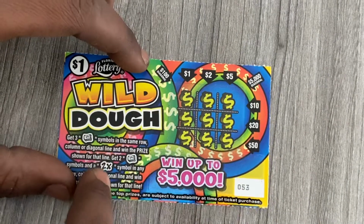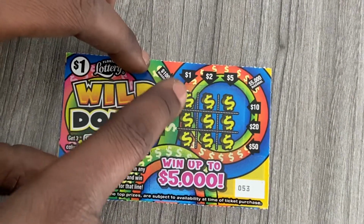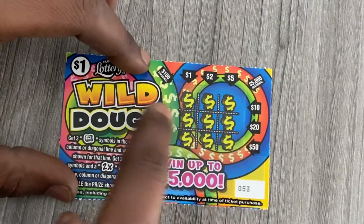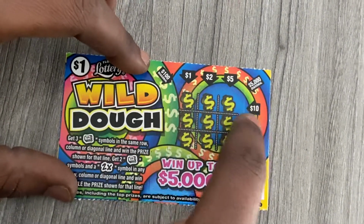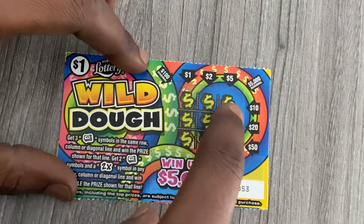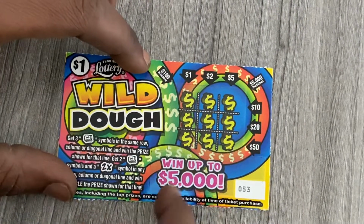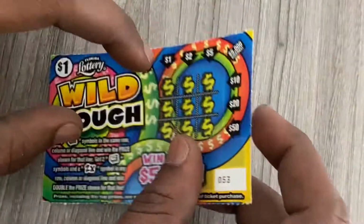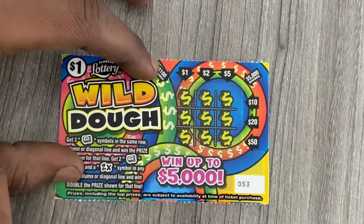I like this whole theme. Basically you gotta get three money rolls going this way, that way, that way, and you win. So if we get three going this way, that's $10. Or if we get two with a 2X symbol, that's $20 because it doubles. The odds are 1 in 4.57, so the odds are pretty low on these new dollar tickets.